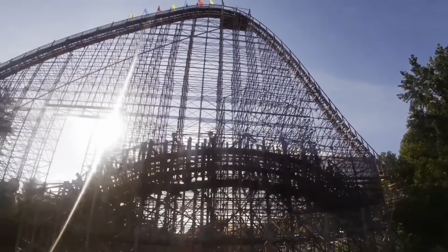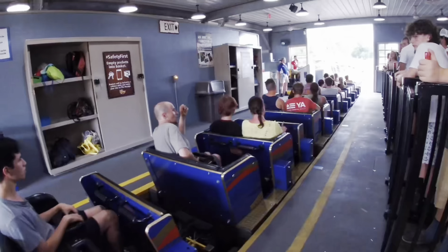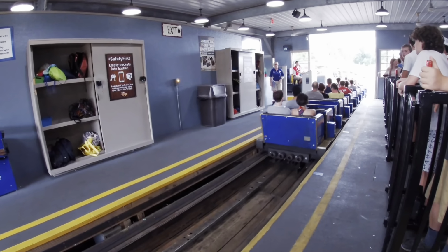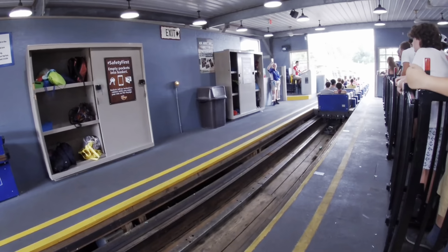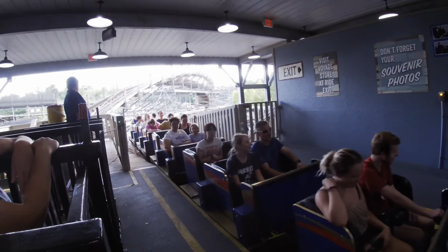Voyage definitely does not need the RMC treatment. Although the RMC treatment would make this ride absolutely bonkers, the Voyage is already absolutely bonkers by itself. The Voyage alone, again, is already one of the world's greatest wooden roller coasters. It has been this way for almost 20 years now, ever since it opened.